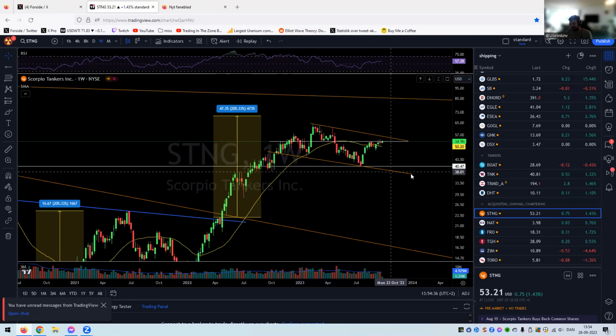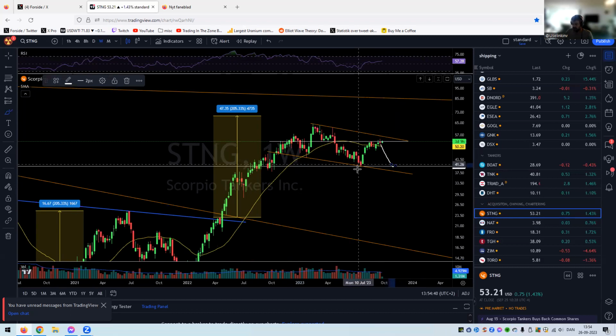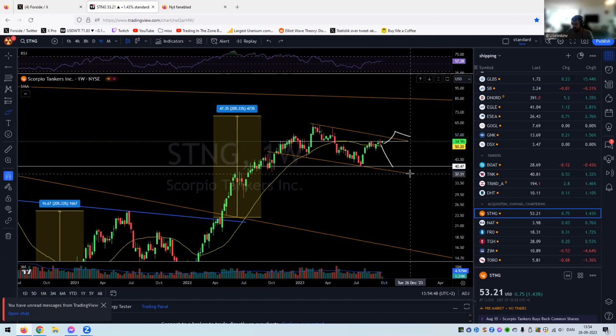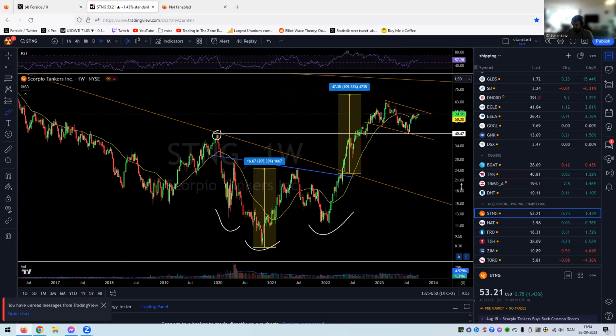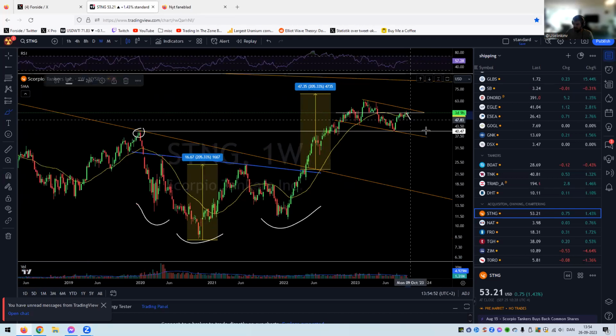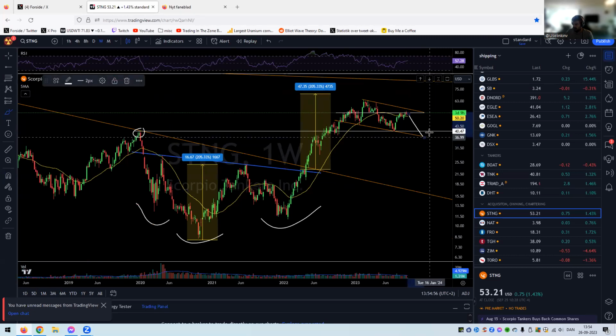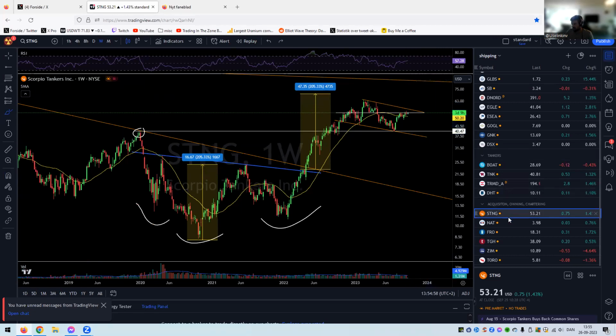Nothing new here for STNG. Again, you have a great entry if you come down here at around 40. Then you have a great entry. You're still in a bullish flag here. And yeah, you buy the breakout or you buy the low side of the flag. It's that simple. And it would be the third touch also, which is often the last touch you get in a bull flag before you go.